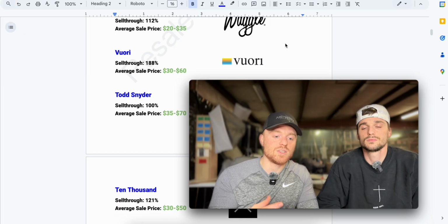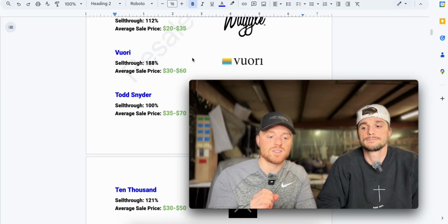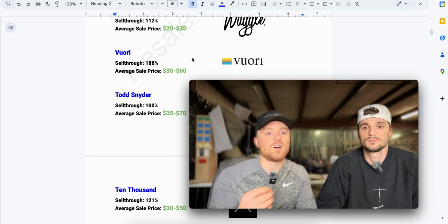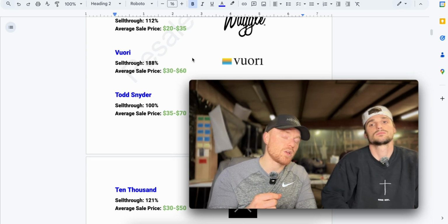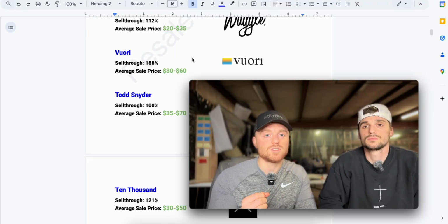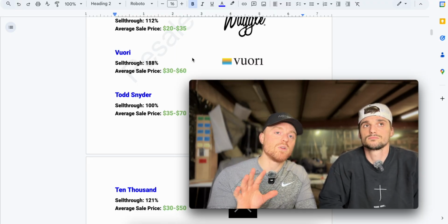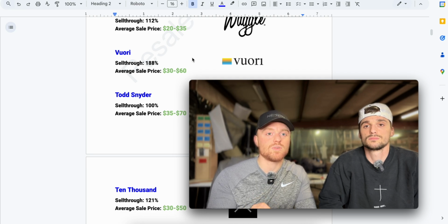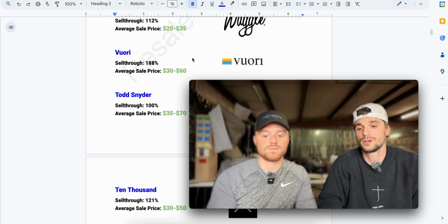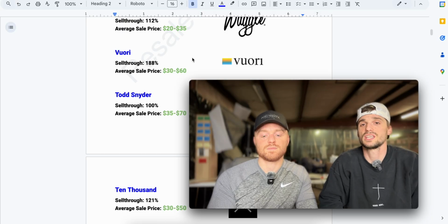But we're going to run into these numbers and you're going to see exactly what it's like, especially when you're cross-listing, because you can pull a sell-through rate on eBay all day long. But if you're cross-listing, say on eBay, Poshmark, and Mercari like us, that's not necessarily going to reflect the true sell-through rate of an item. So the way we're pulling our numbers up today, you're going to see the actual real-time sell-through rate of each specific brand we pull up. And if you look at the list, that's just the eBay. Like Vuori says 188%. That's just the eBay sell-through rate.